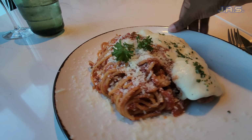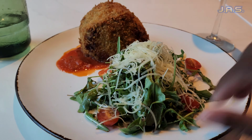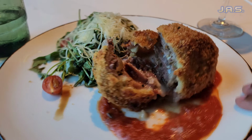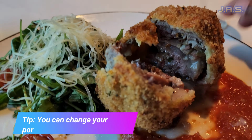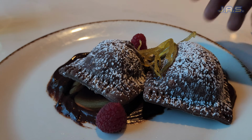Another thing I enjoyed was the portion sizes. This is not an a la carte restaurant, so you pretty much just pay to get in there and then order what you want. You can ask them to reduce the portion sizes or enlarge the portion sizes. It's truly up to you. I asked them to reduce it so I can show you all multiple things inside of this video. Either way, that's a really good option to have.